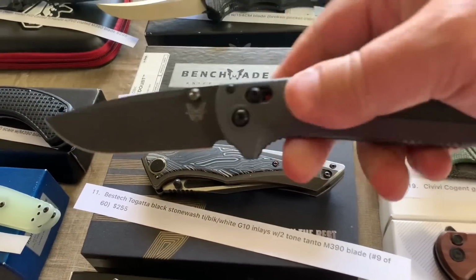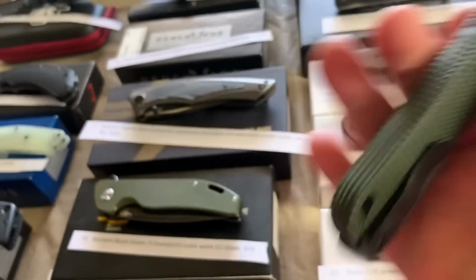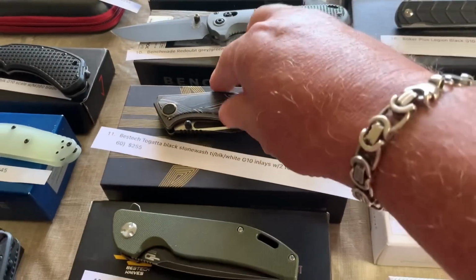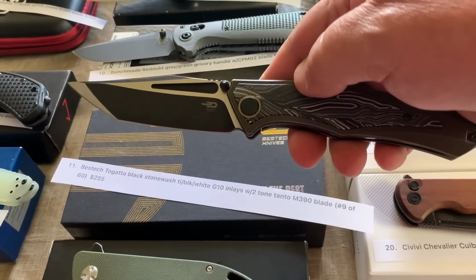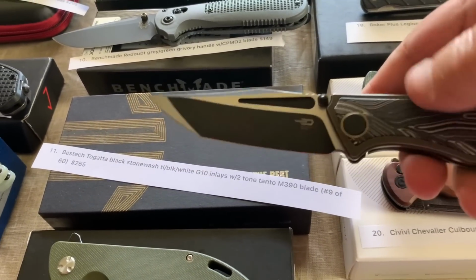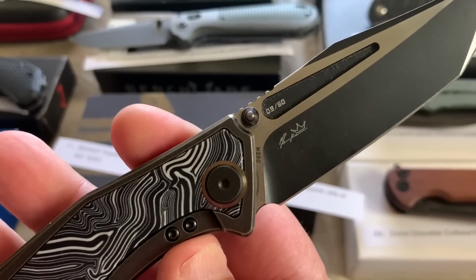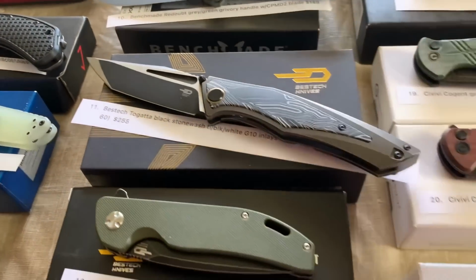This one, of course, is the Readout, which is new from Benchmade as well. CPM D2. Of course, I'm going alphabetically, so. And so this is Grivory and CPM D2, and this is mine, so yes, it's like new. Best Tech, I broke my own rule. Best Tech Takata, $265 or $255. It's titanium liners here, but it's got a black and white G10 inlay. And it's number 9 of 60. And let's see, M390 blade. And that's a good size knife there.